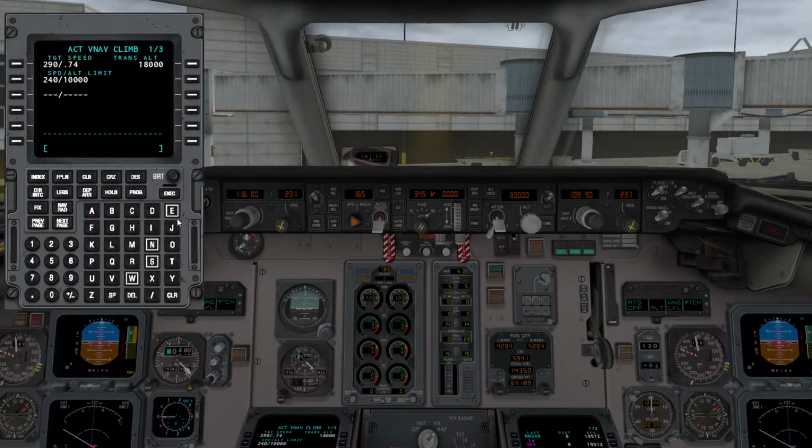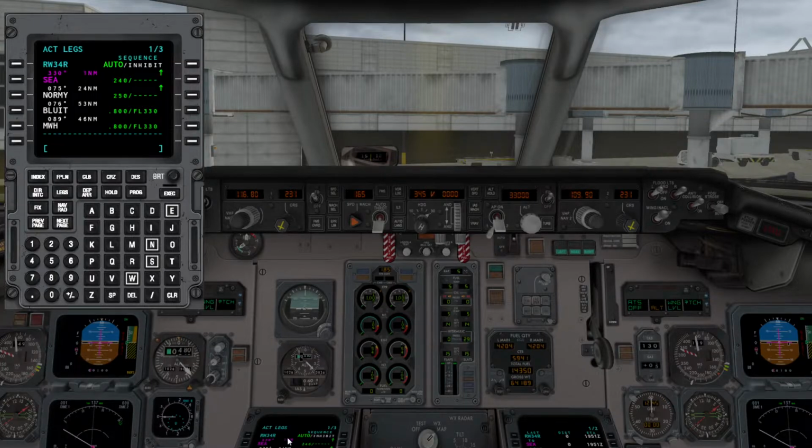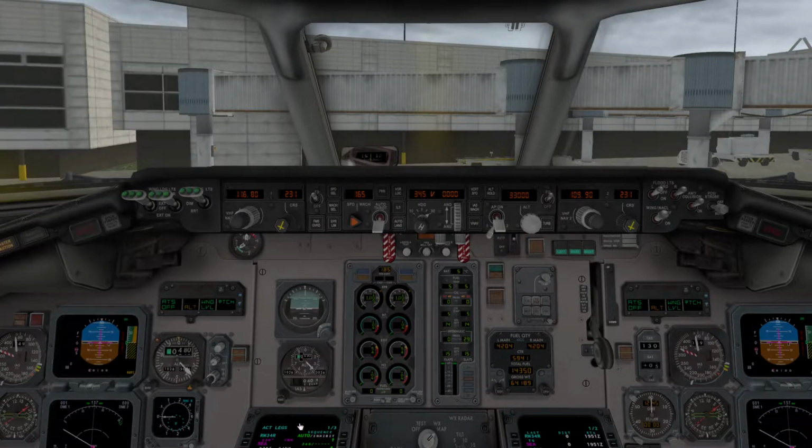All right, so that gives you the rundown. And once that's programmed, folks, we move on. We get our air conditioning set up and pressurization. Those panels are here.